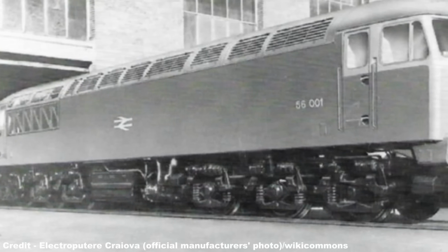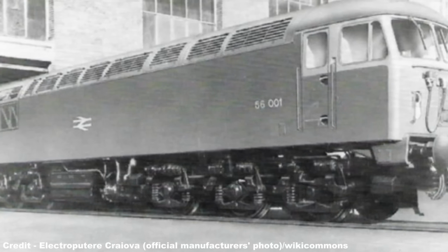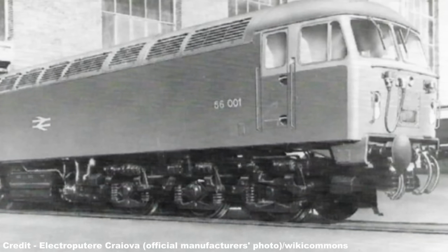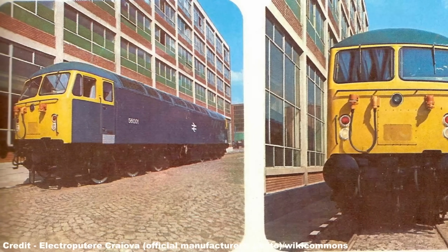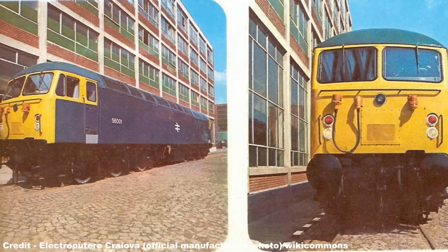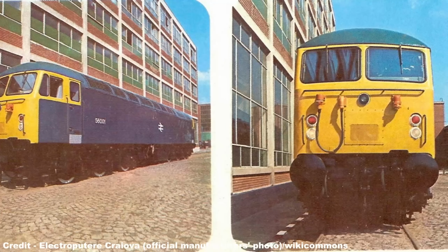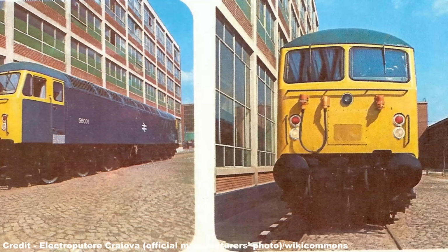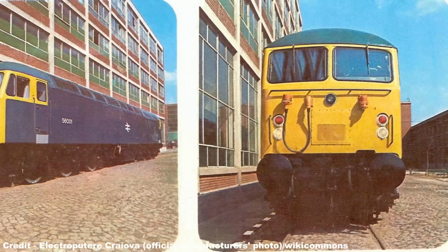Due to capacity issues at the Brush plant in Loughborough, and BR's insistence that the 60-strong order needed to be delivered as quickly as possible, assembly of the first batch of engines was subcontracted to the electro-putere plant of Craiova in Romania. Bogies for these locomotives, meanwhile, were of a Swiss design, and were to be produced by another Romanian plant at Reșița, while the electrical components and power units were built in Britain and shipped out for final assembly. The first unit of what was dubbed the Class 56, 56001, was completed in April 1976, and tested on Romanian railways before being taken, with 56002, by ferry to the UK, and then onwards to Tinsley Depot in Sheffield during August of the same year.